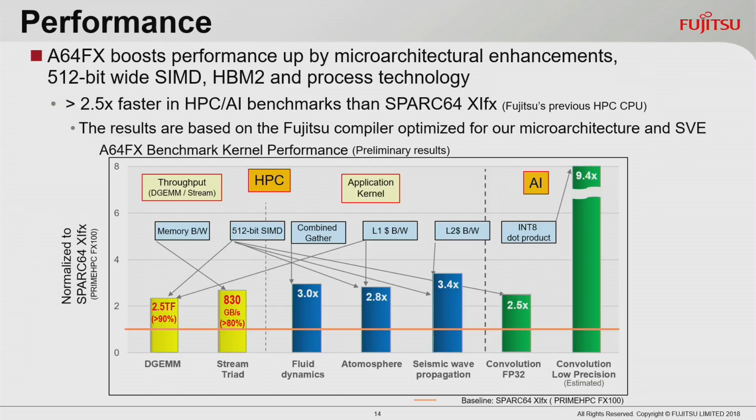Let's move on to the performance. This bar graph is the performance of the A64FX normalized to our previous processors. This result is based on Fujitsu's compiler, which is optimized for the SVE and our microarchitecture. For DGEMM and Stream Triad, this chip achieves 2.5 teraflops and 830 gigabytes per second. For HPC applications, by wider SIMD, the combined gather mechanism, and improved level 1 cache throughput, it achieves more than 2.5 times faster.